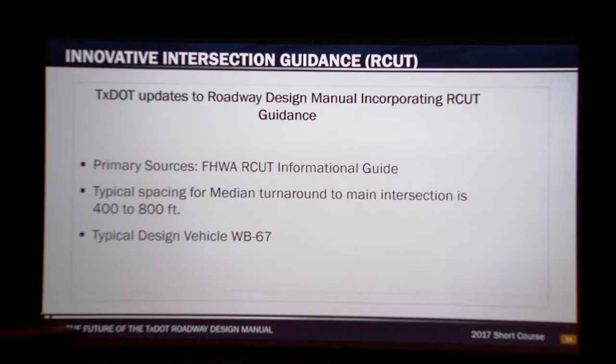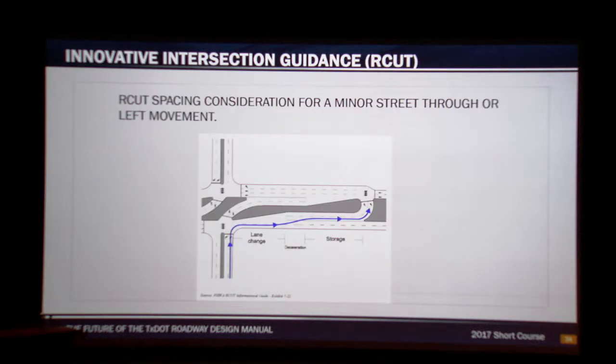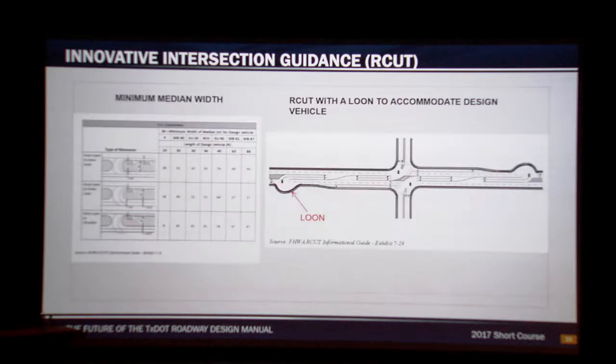Again, the primary source for the RDM update will be the FHWA R-cut informational guide. Typical spacing for median U-turn to main intersection is 400 to 800 feet. Typical design vehicle, again, will be WB67. And again, here's the R-cut spacing consideration for the minor street movement. Again, you have your lane change, your weave, your deceleration length, and your storage up to where the U-turn is performed. And you have a similar chart to the one you had with the MUT. This is the median width as a function of the type of U-turn movement that's desired. And again, if you have a narrow median here, you have the ability to put loons at both ends to accommodate the design vehicle making that movement.